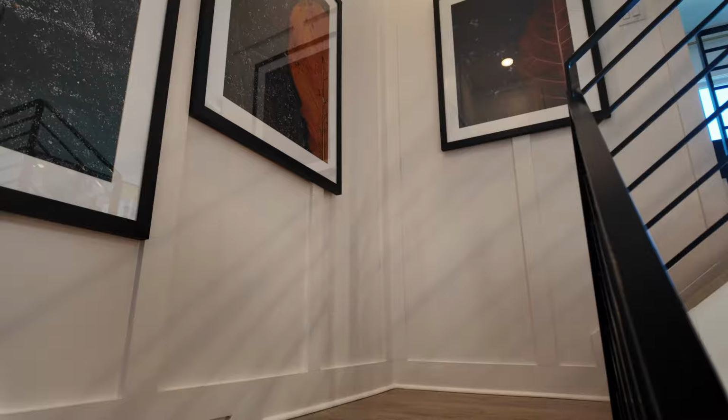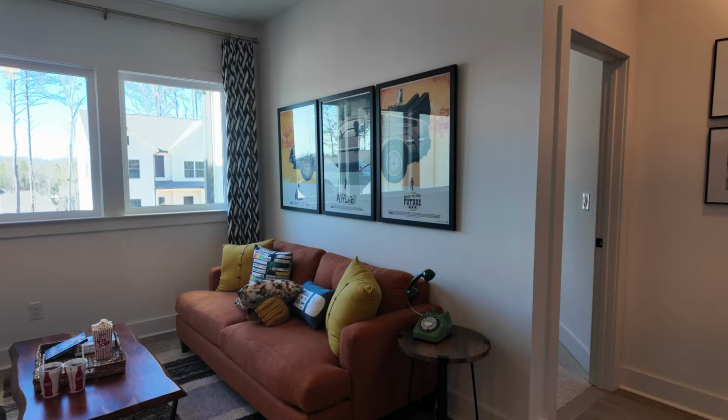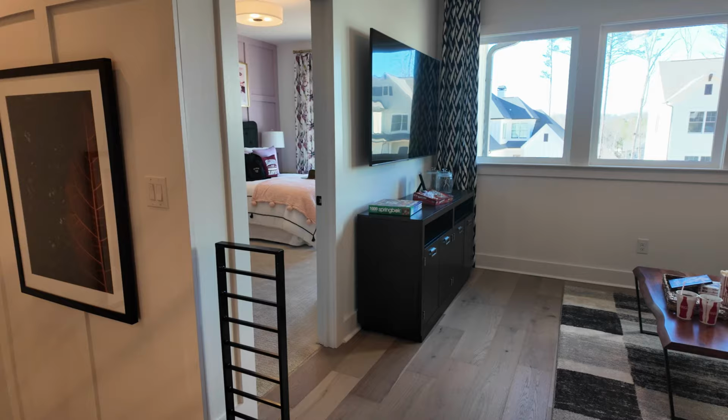Got the wrought iron railings that look really good. Come upstairs, we got a little loft area. So they've got this set up as a flex space, currently set up as a movie room. Here's one of the secondary bedrooms.